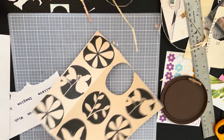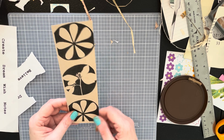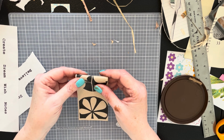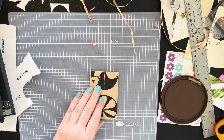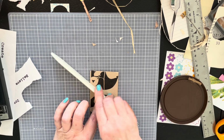One second. Okay, so I've trimmed that off and, oh, it got a little funny on the bottom. That's okay. So we're gonna basically fold it over and it's gonna be a staple notebook. So let me get this kind of folded so that we can see about what size we have to work with for our paper.